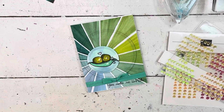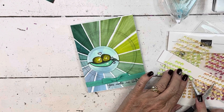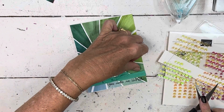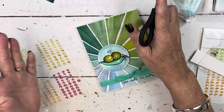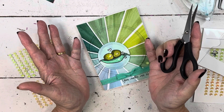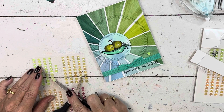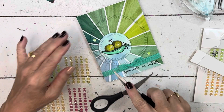But depending on who you're giving the card to, if one of their colors is a favorite color, you could use it. I'm going to use a lot because I want this card. It's simple. I mean, I wouldn't call it simple. It's not a clean and simple card, but it's simple. So there's plenty of space on here to put the embellishments. And yes, I have my Take My Pick sitting right here. I don't know why I'm using my scissors.